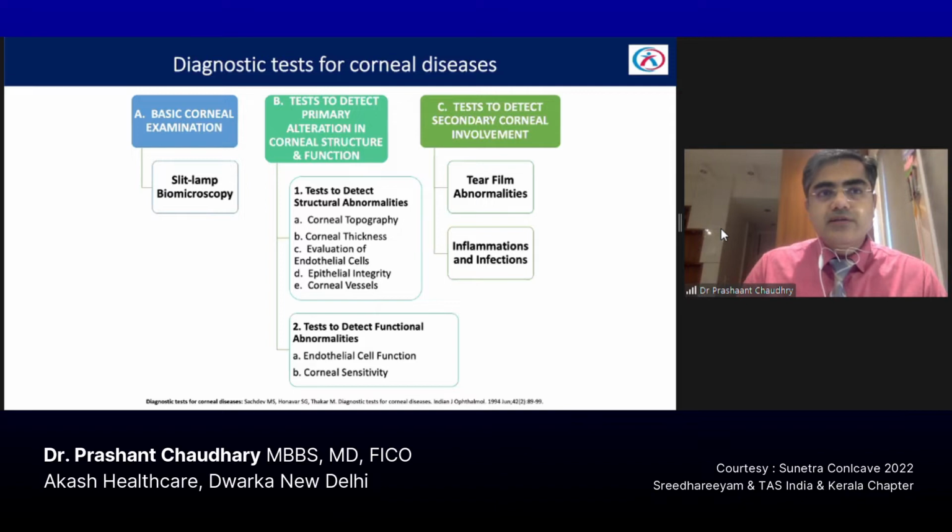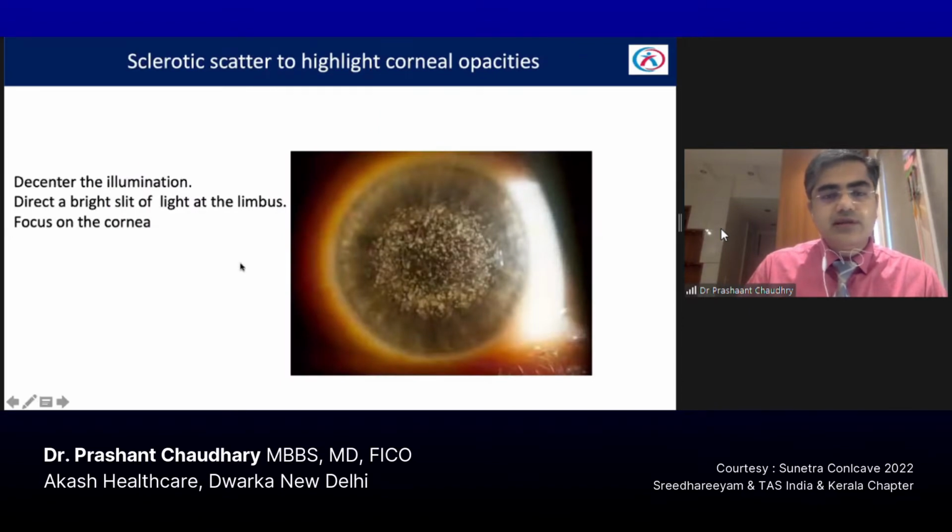Now, when using a slit lamp, there are some particular views which are very useful in picking up faint opacities or even very faint epithelium changes. One of these is sclerotic scatter. So any patient, if you want to see if there is a corneal disease, even a faint one, the first thing you should do is a sclerotic scatter.